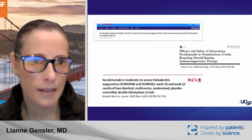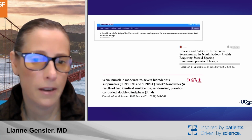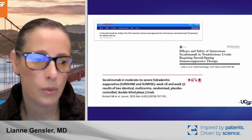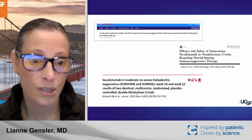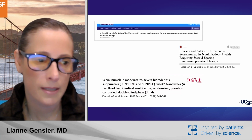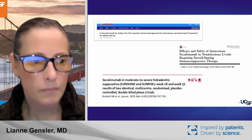And so an expanding indication for IL-17 inhibitors. And certainly several of our patients with axial spondyloarthritis will also have HS, either alone or in association with inflammatory bowel disease. And we'd not be using this in the setting of IBD though.